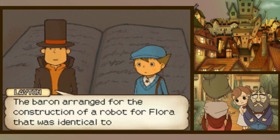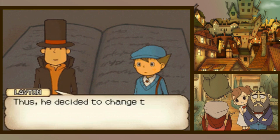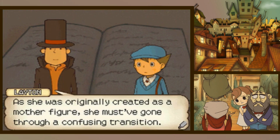The Baron arranged for construction of a robot for Flora that was identical to his late wife. But living with a machine that was so similar to his wife must have been too much for him. Thus, he decided to change the robot's personality, and so Lady Dahlia was created. As she was originally created as a mother figure, she must have gone through a confusing transition.